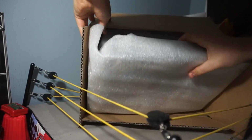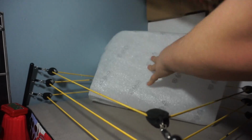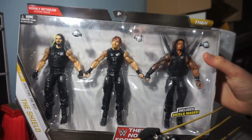Shout out to the eBay seller who packaged this amazingly, actually. So there we go. We got it out, and it's got some more wrap. But on the inside, we've got the Then, Now, and Forever Shield 3-pack. Take a look at that.